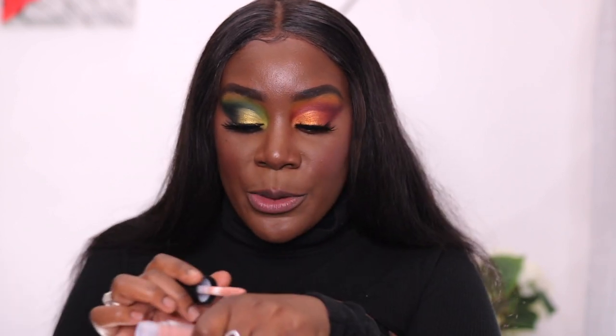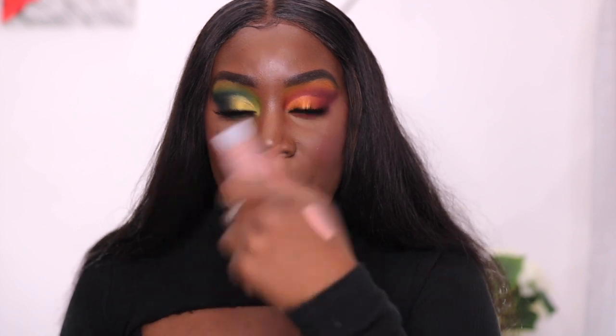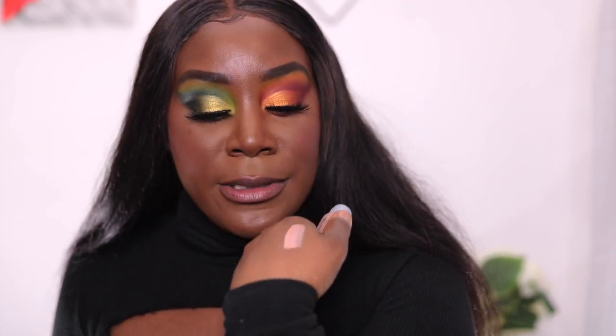This shade is called Nude Charm, and Nude Charm is a stunning soft brown. It's got a scent to it, definitely got a scent to it. It says a nude brown. I would say it was more of a nude peachy brown, but let's just see how this looks on my lips.